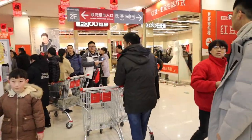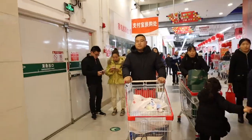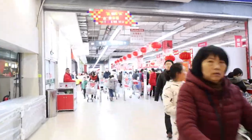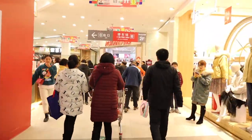First question is, how do I find a cart? This guy's playing a violin. He's clearly got two carts. I can't seem to find one cart. Well, I can't find a cart, so I'm just going in anyway. Oh, a basket. It'll have to do.